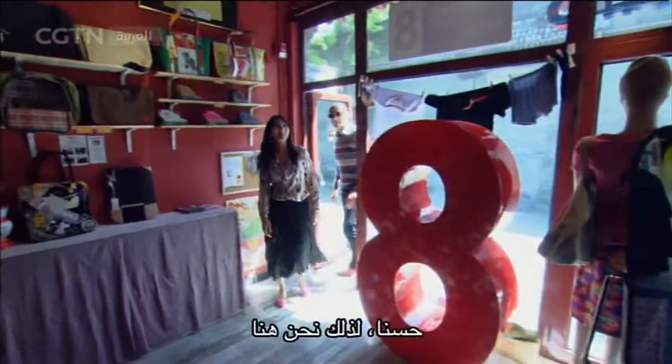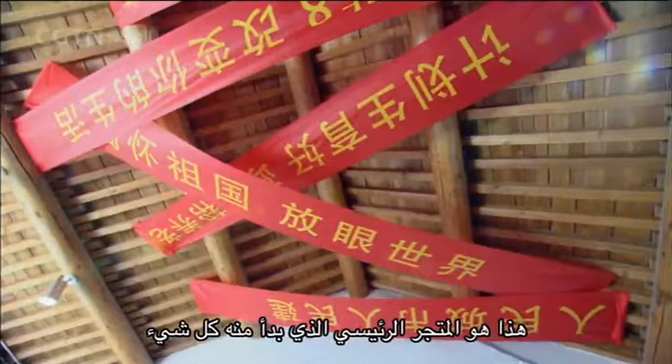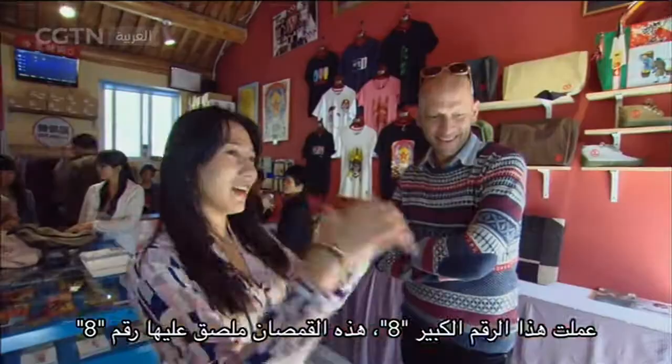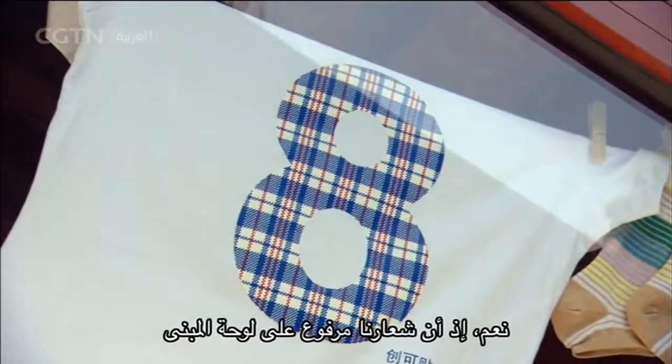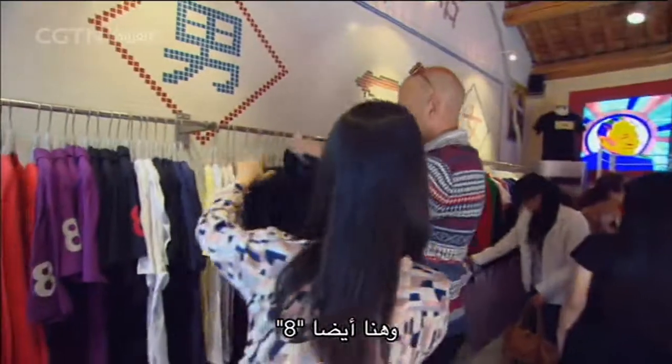Wow, this is fantastic. Right, so here we are to see your shop. Yeah, this is the flagship store. It's where it all started. You've got this big figure of 8, and this is 8 plastic T-shirts. Is it just because it's a lucky number? Yeah, it's our logo. It's based on a building plate, and so we needed to put a number in it. So we put 8 because we knew it was lucky in China. Here's one with an 8.